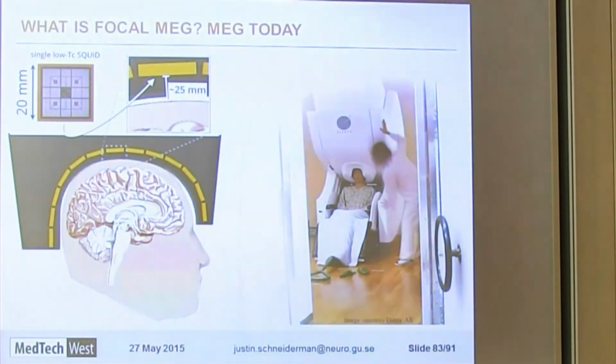But what's particularly exciting about their technology is that we can develop an even better MEG system than what we can do with the standard dewars that we're working on now. So just to compare a standard MEG system today, you have a spacing, as I mentioned before, on the order of 20 to 30 millimeters. So the distance between a sensor and the head surface is 20 to 30 millimeters.